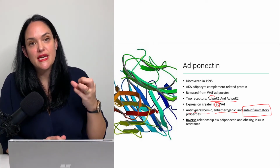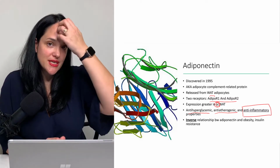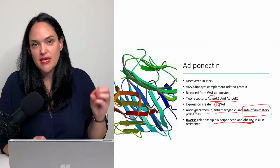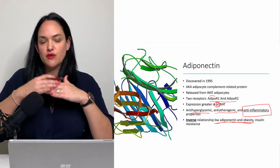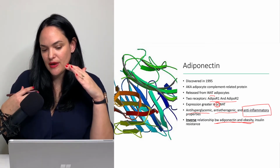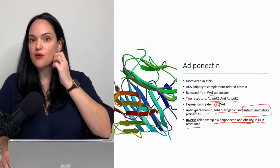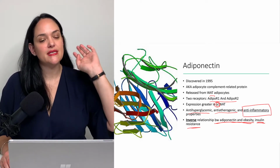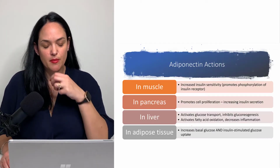So in general, we see adiponectin secretion. The higher it is, usually the more health benefits we see associated with it. So like it says here, we do see an inverse relationship between adiponectin and obesity and insulin resistance as well. So higher levels of obesity, we usually see lower levels of adiponectin, and those lower levels of adiponectin are associated with an increased risk of insulin resistance. Okay, so in general, adiponectin secretion is a good thing. We typically want it to be higher. But its secretion patterns typically tend to decrease with obesity, with higher levels of adiposity.